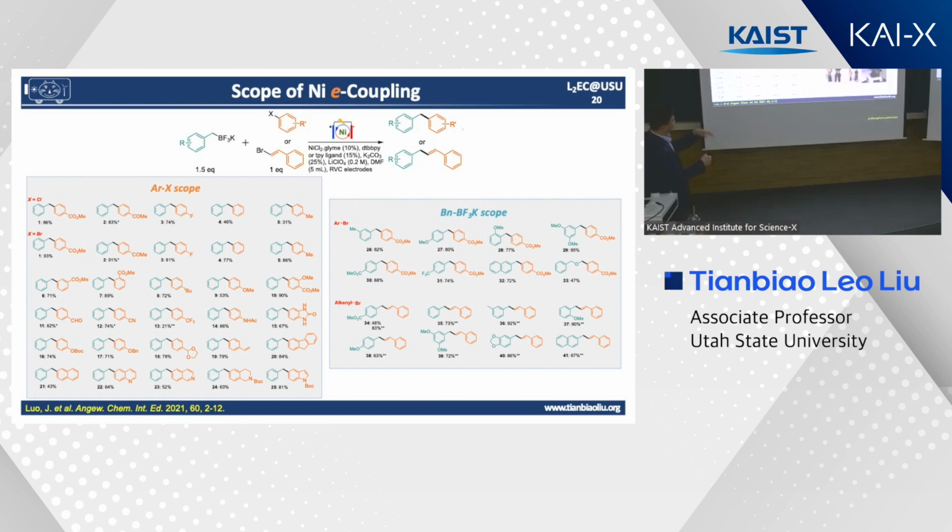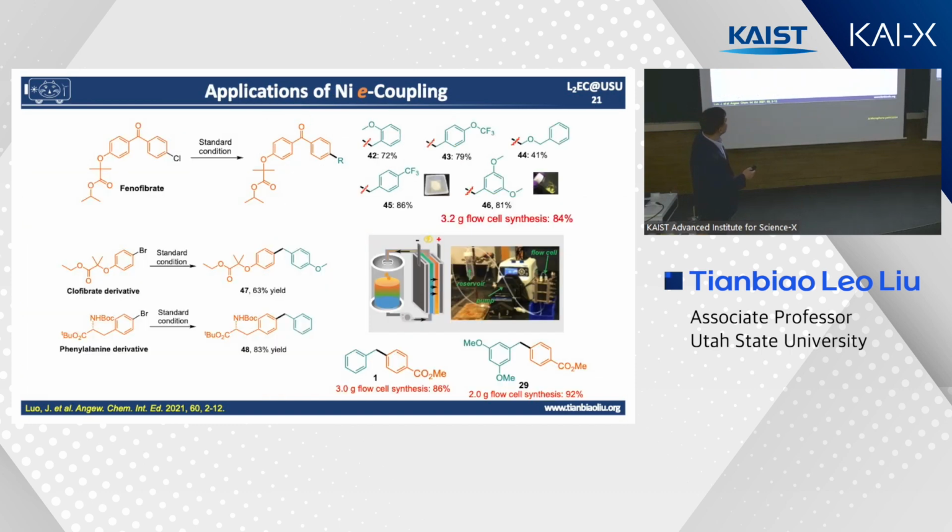I don't want to go too much into detail here. So we have 25 examples of the aryl halide. Then we have the benzyl borates, so we have another 16 examples. And also we did applications with this chemistry, and we were able to optimize this drug candidate, fenofibrate, with different R groups here. And also there's another example of applications to make new derivatives with these two drug molecules.